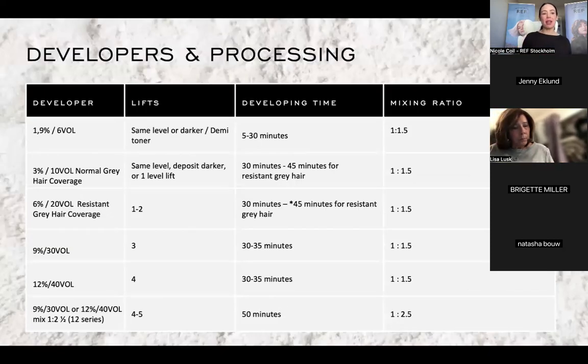When it comes to developers and processing, we have a variety of options depending on the level of lift that we are going for with our particular guest. So with permanent color cream, we can use anywhere from 6 to 40 volume. We don't have different developers for our soft color and permanent color lines, so it's very easy. You will be using the same type of developers for both lines and also with our powdered lighteners.